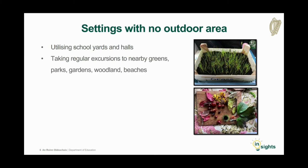These settings may take regular excursions to nearby greens, gardens, parks, seaside, woodlands, or other amenities to enable children to play in nature, explore, and be physically active. A setting may have a green fun day where they spend time in the local community garden.